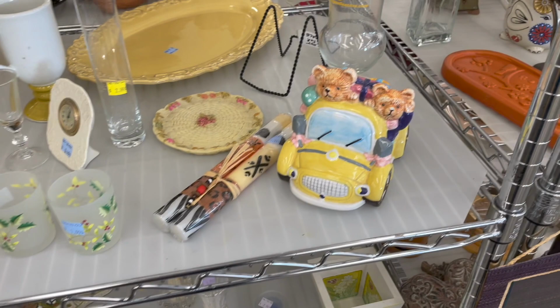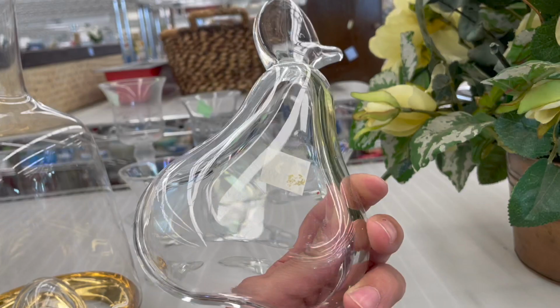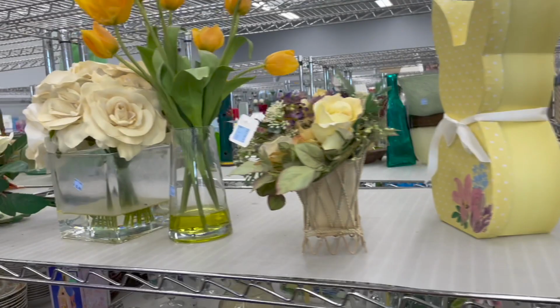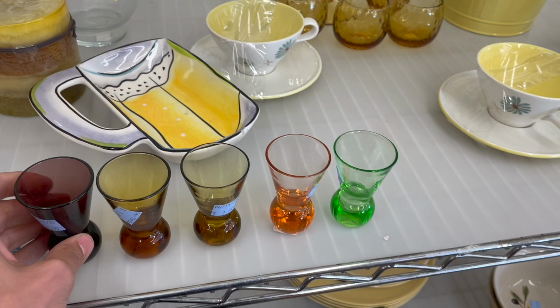I have a cute bear bank. I don't see any markings on it. Leave that for $4.99. A pear. What do we have over here? A lot of flowers. Shot glasses are kind of cool. I wonder if this is uranium. I doubt it.